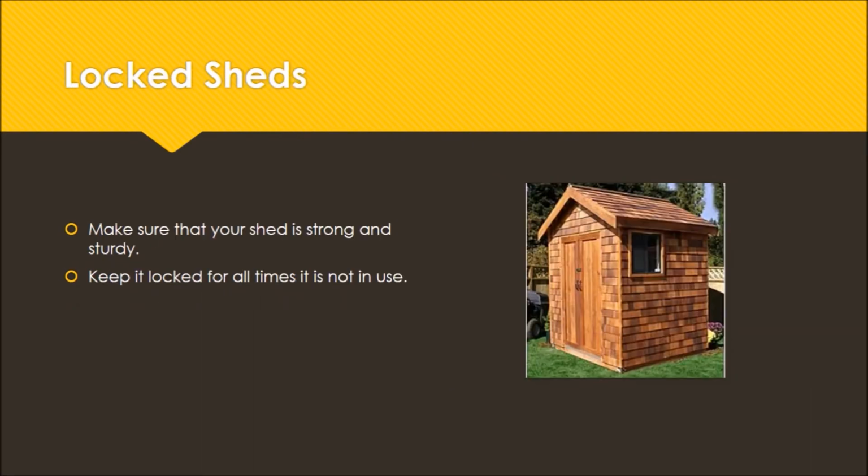You want to make sure that your sheds are locked if you do have a shed. Most people do. You want to make sure that the shed is also strong and sturdy. Now if you take a look at the one on the right here, it is a strong and sturdy looking shed, but I want to point out that it has a glass window, which isn't necessarily the best thing for a shed to have.